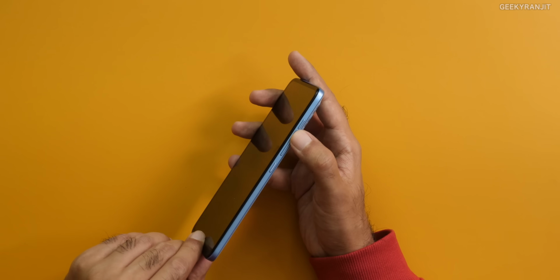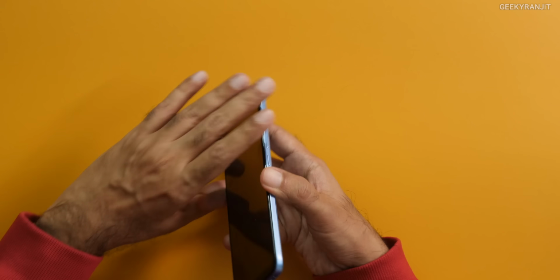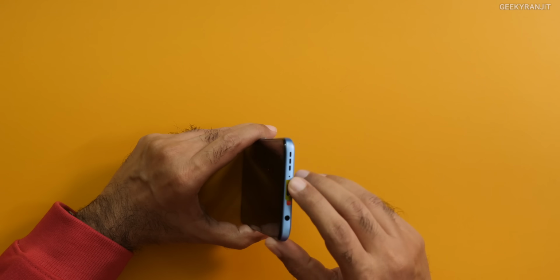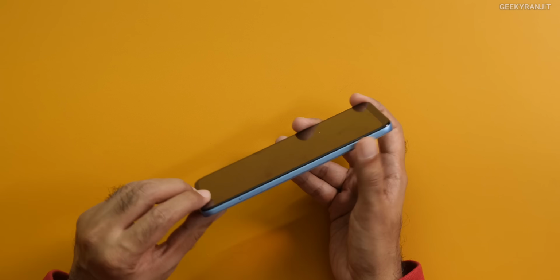And here we have the volume rockers and the power on off button. It's tactile, it's good. Bottom we have a speaker. It's a single speaker guys, no stereo speakers on this one. Main microphone, the Type-C port for charging. Fortunately, we get a 3.5mm headphone jack on this one.